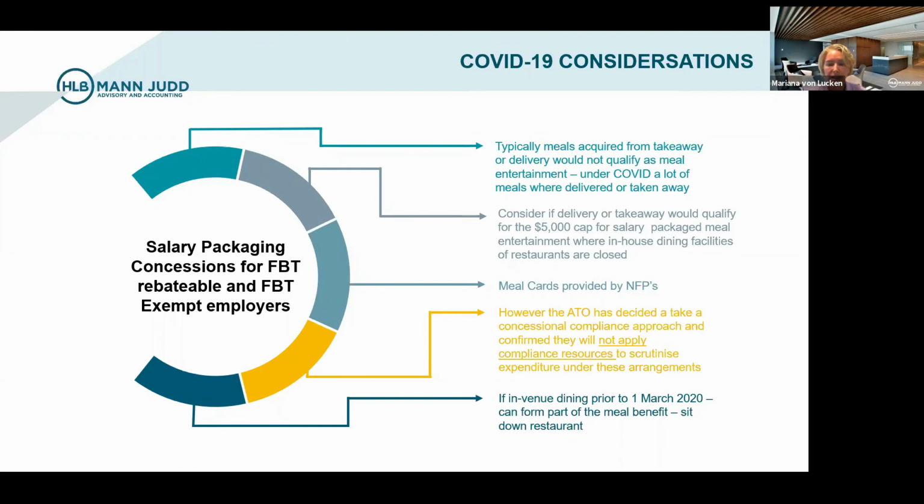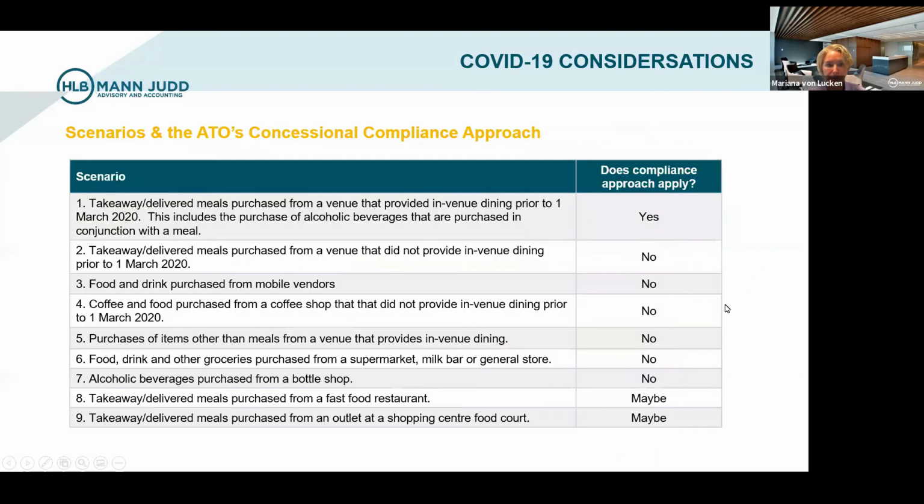So what they're saying is that the ATO has made a concession. It's not going to use compliance resources, but from prior to 1 March 2020, if you do delivery or takeaway from an in-venue dining, so meaning a restaurant that used to be a restaurant, but now is just closed up and is a pop-up, not your milk bar down the road, then effectively you can use that meal card and it counts towards that.